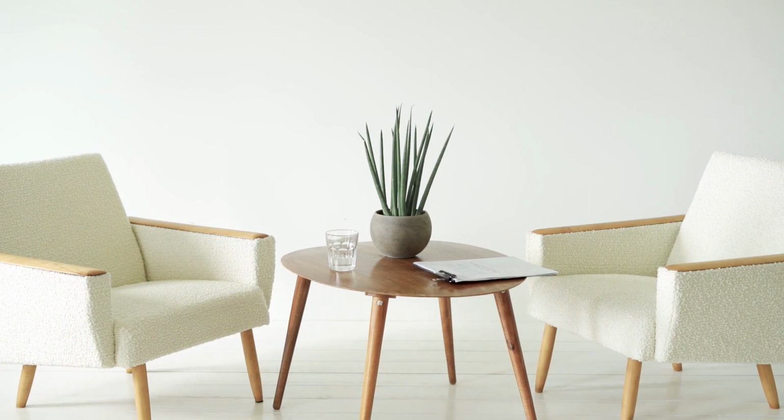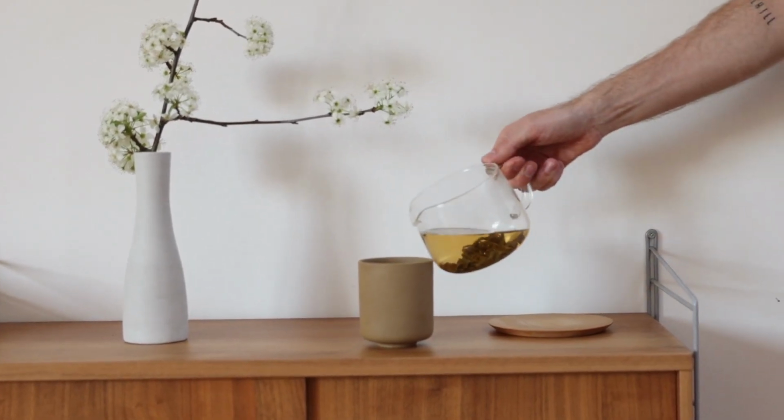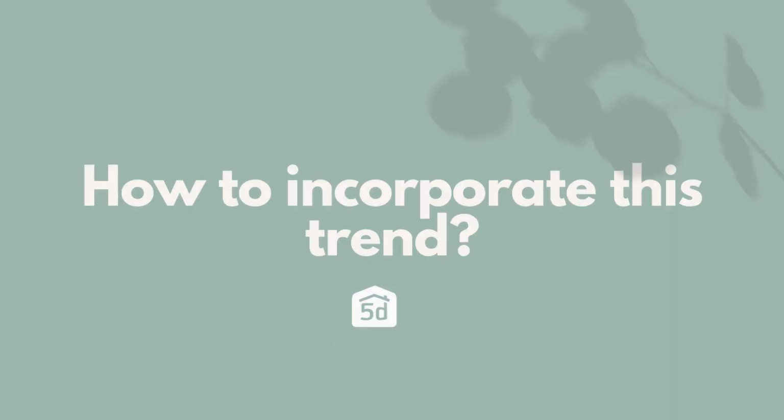But what is a minimalist space? Well, minimalism is the art of creating and bringing tranquility into one space. The idea of removing clutter and waste and only keeping what is absolutely essential to that space to be able to perform daily tasks. Let's get practical. Let me show you how to bring this trend into your space.